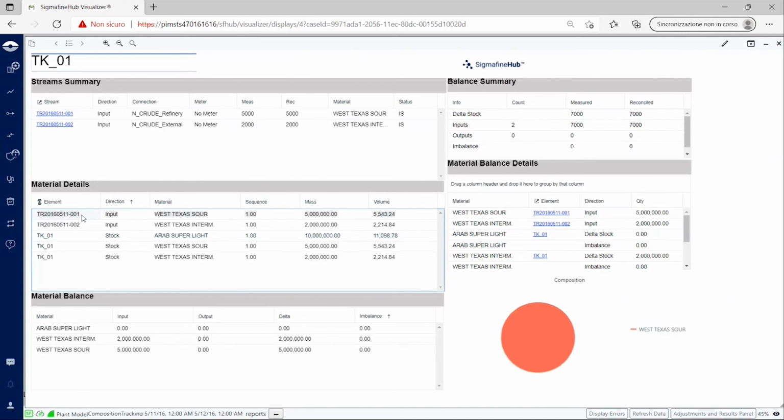For example, this movement is entering the tank and is made 100% of West Texas Sour. While by clicking here on the tank, you can access the composition tracking results table of the tank. And the pie graph is useful because here any unexpected material will jump to the eye.